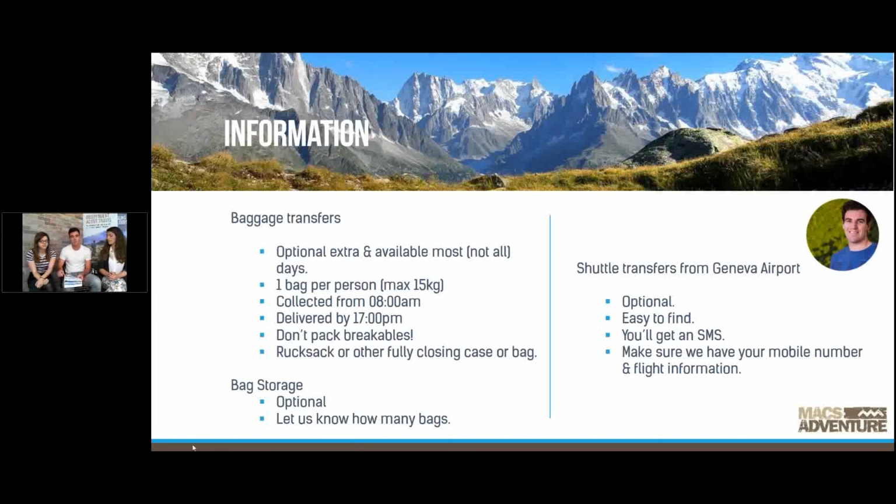It's on your invoice, just as a little line by itself. So it is an optional extra. If you do want the baggage transfer and you notice it's not on your invoice, then please contact either myself, Minna, or one of the other Tour du Mont Blanc specialists, and we can certainly add that to your booking.